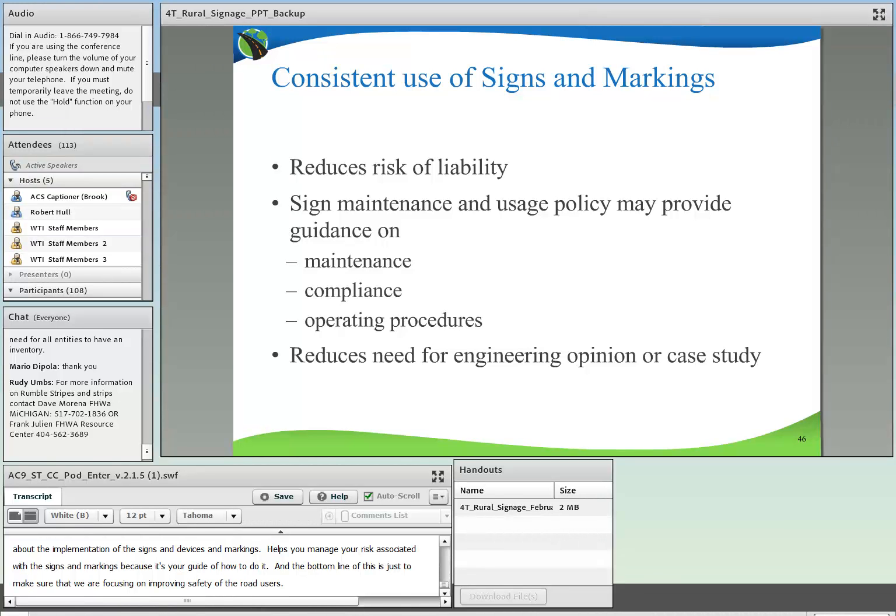The MUTCD also truly helps you with the objective of being consistent in the use of signs and markings. It reduces, again, that risk of liability, can provide you information that is beneficial on sign maintenance and the use of it, and how you would utilize these signs and markings, and helps you with looking at everything as a special case. It provides you guidance with pretty much the majority of the situations you're going to end up dealing with.